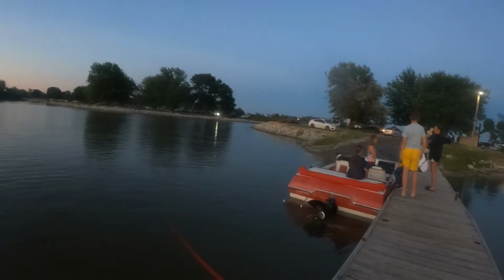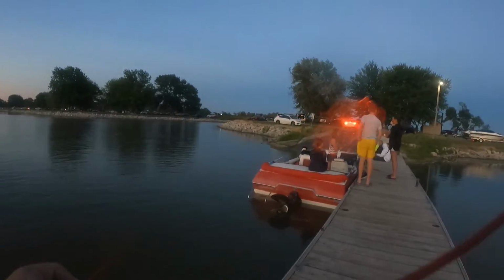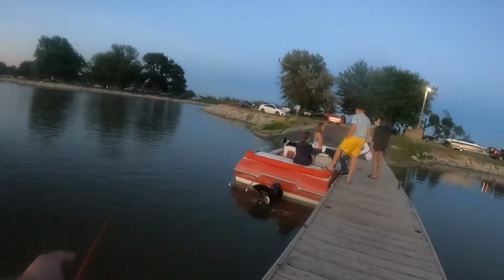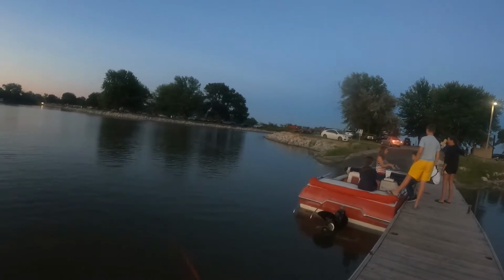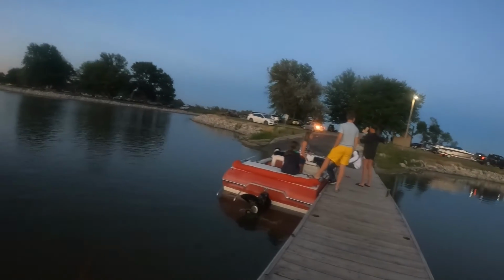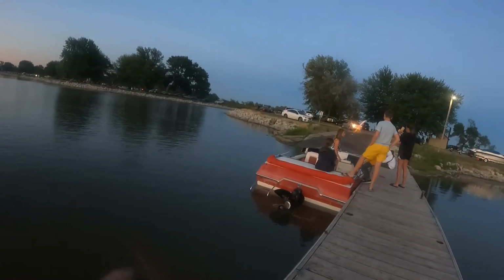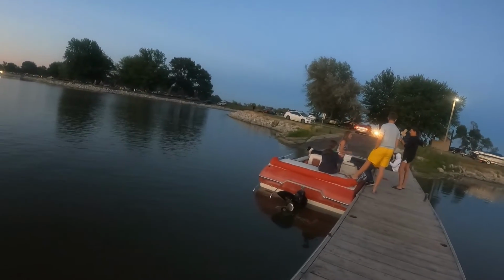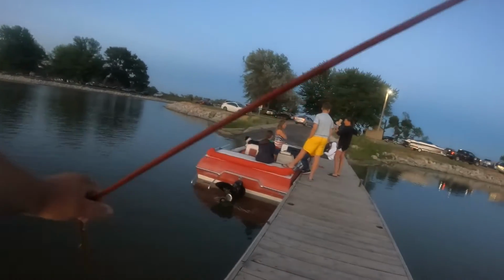Okay. I don't know, I see bubbles coming up. But I also feel those mud and rocks down there. This boat dock must be rocks this deep out and just graded by the part where you park your truck.